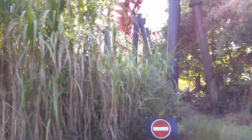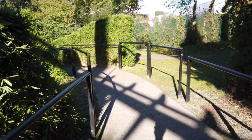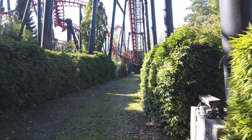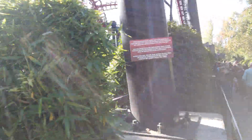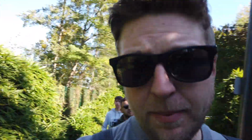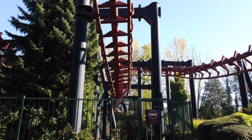Actually mad that you can just wander into the ride area. There's no big fences around it. You won't get that in the UK. First impressions of the operations at this park are really good. They're not hanging around in the stations. We've got plenty of staff on each ride. Everything we've been on so far has had loads of trains. Well, 2 trains. But yeah, it's all good so far.